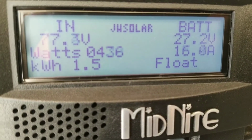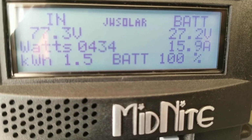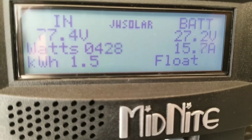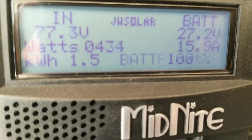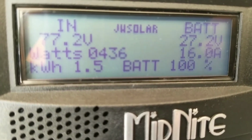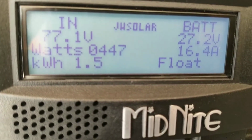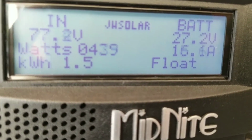0.5 kilowatt. It's exactly noon here in Minnesota. Still making some power. It's nice to be home, see all this live from Minnesota, JW Solar USA. Let's see how far we can go with this today. 100% full. This bank is taking care of business.